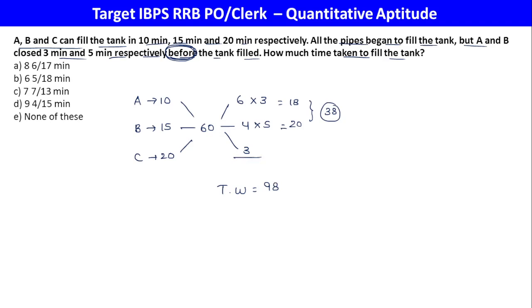Total 6 plus 4, 10, 13. Time taken 98 upon 13, 13, 7 times 7, 7 by 13 minutes. Option C is the final answer for this question.